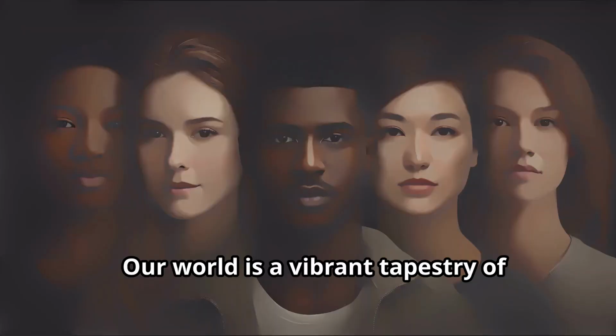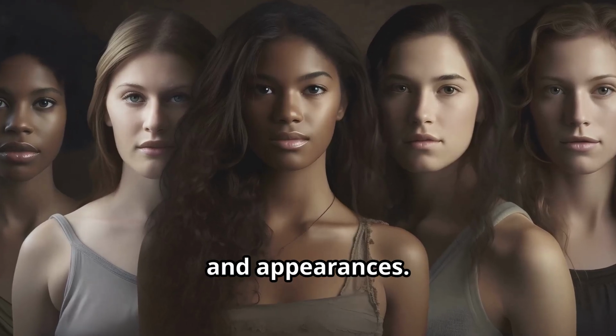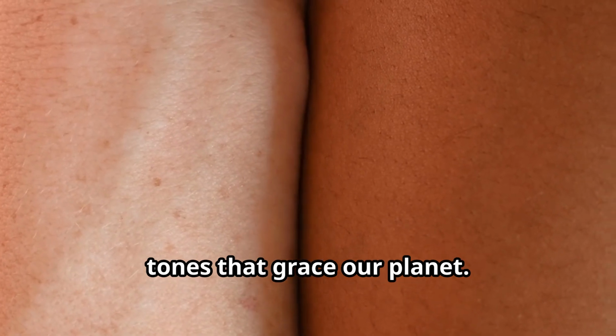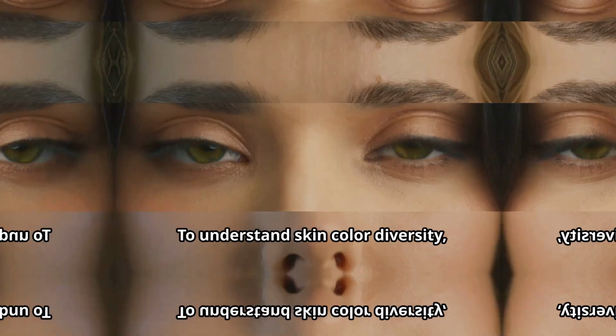Our world is a vibrant tapestry of human life, a spectrum of cultures, languages, and appearances. Among the most noticeable aspects of this diversity is the incredible range of skin tones that grace our planet. What is it that creates these differences?